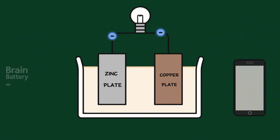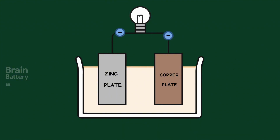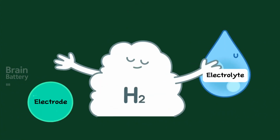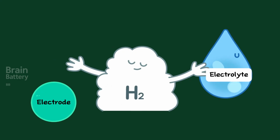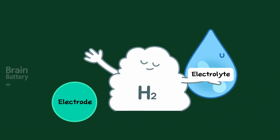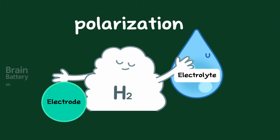But as time goes on, this electrochemical reaction starts spitting out hydrogen ions. These hydrogen ions in the electrolyte, near the copper plate, meet up with the negative charges arriving at the copper plate, and boom, hydrogen gas forms on the surface. During this process, tiny little gas bubbles start to appear and cling to the surface of the positive terminal. This puts a damper on the chemical reaction between the electrode and electrolyte, which in turn slows down the current flow. This phenomenon is called polarization.